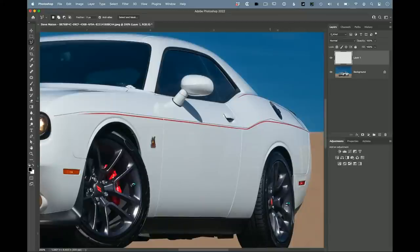So I'm going to do this. I would do this with the pen tool to make it more accurate, but we're not going to go through all that. I'm just using the polygonal lasso tool, which draws straight lines, and then we're going to connect it down here.